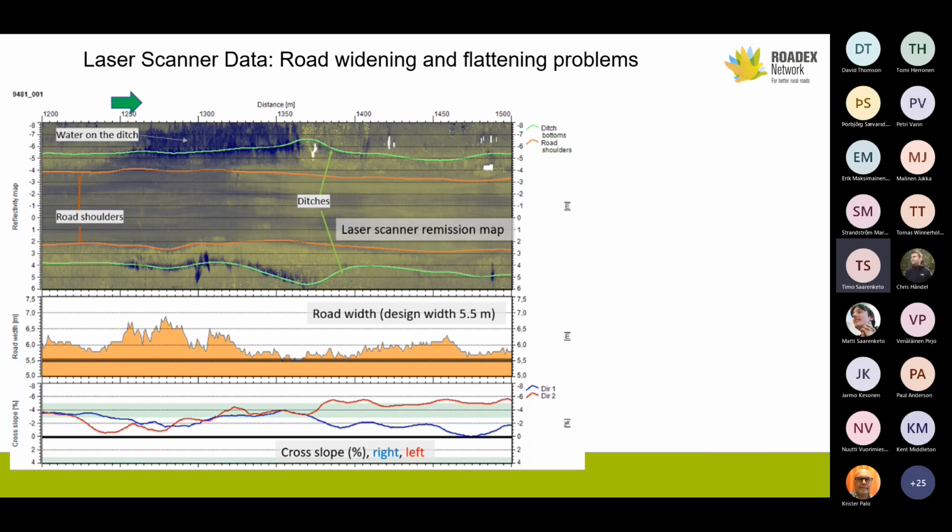And what you can do with the laser scanner or LiDAR data is, basically what you can see here are these road shoulders that I already showed, and then the ditch bottom, and you can show them on a laser scanner remission map. For instance, in gravel roads, from the remission map, if you have water or if the soil is very wet, you can see it in a darker color. In the future, for instance in Finland, the goal is that you also see the road area from the land survey data, so you can see how much wider the outer slope can get while still staying in the road area.